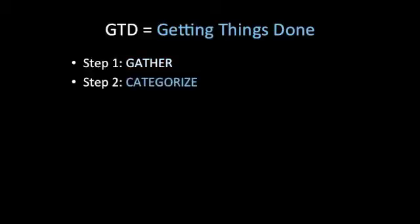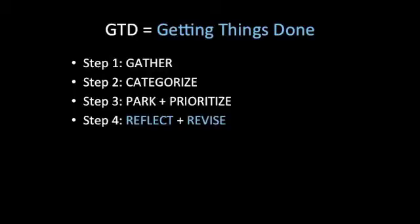Here we go. The system, called the GTD system for Getting Things Done, was developed by David Allen. It consists of 5 steps, for which I've changed the names a bit so they make more sense to me. Step 1, gather. Step 2, categorize. Step 3, park and prioritize. Step 4, reflect and revise. And step 5, engage.